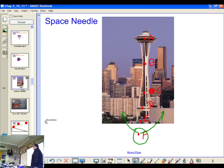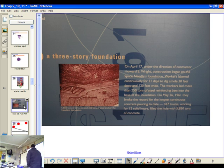Now, could it still fall over? Well, if one of the legs snapped off, obviously it could break up. But it's not going to topple over because of its base. You have to break it. And there's a reason for that.